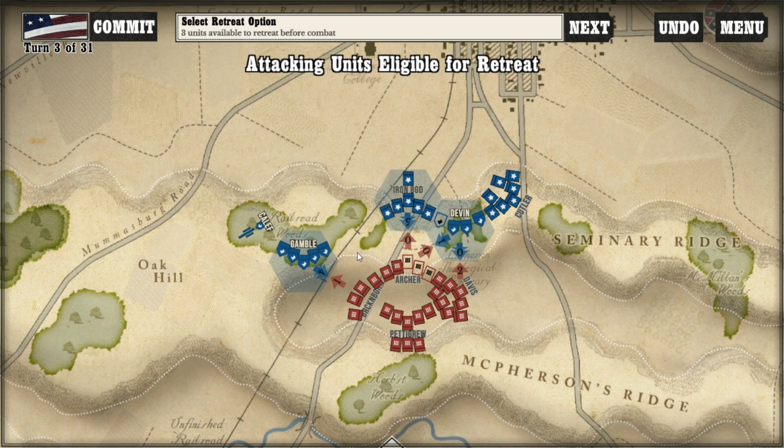And just as a refresher here, when we hover over Gamble, you'll see it says he's a cavalry unit, which we know. He's an elite quality troop, which means he'll be more likely to stand his ground. And his strength is 5 of 5, so that means the maximum strength of his unit is 5, and he's currently at 5. If we hover over Archer, for example, you can see he's an infantry unit.